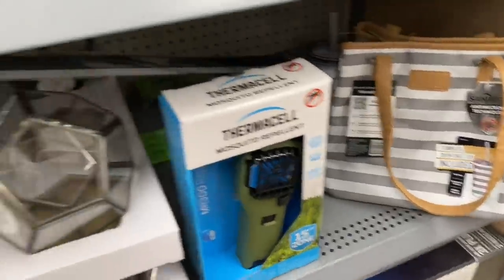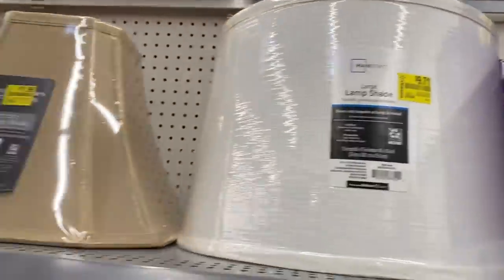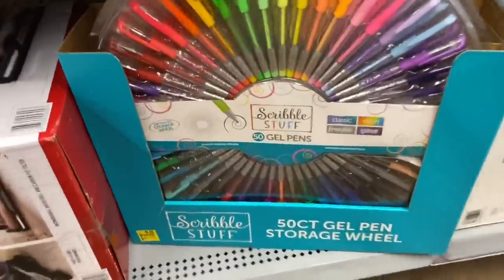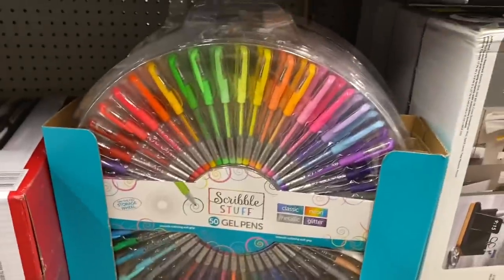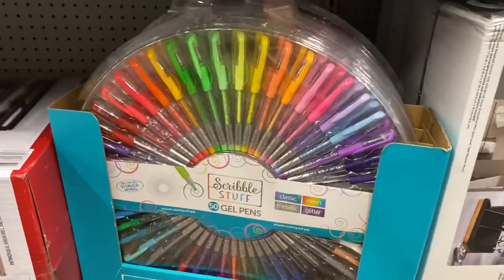That lunchbox is not on sale, and I hate when people do that. Lampshades. All right, guys, don't we all wish we were 10 years old again? Look at all these gel pens, 50 for $8. All right, give me a second. I will show you the barcode.